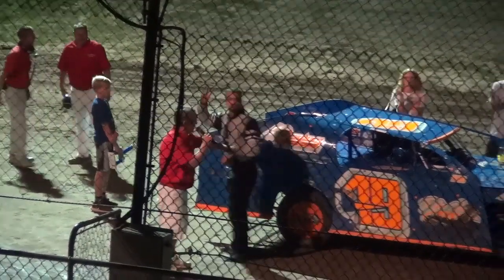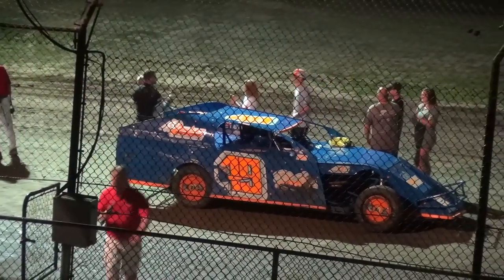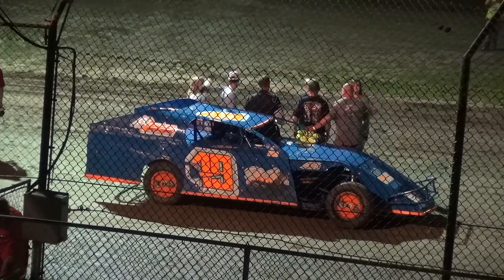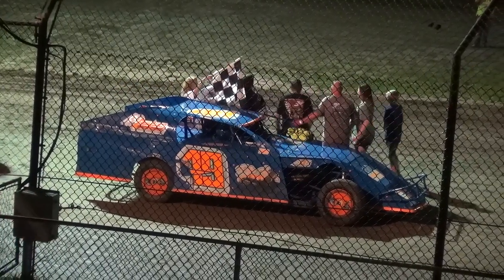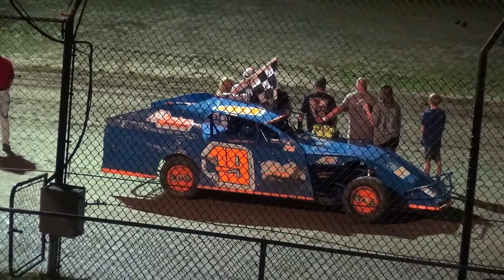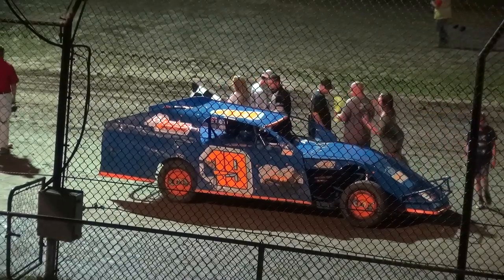All right, congratulations. Patrick Royalty, your winner here tonight. The other car that was fun to watch there was Stephen Clancy in the 12 car. He was making that high side work as well.